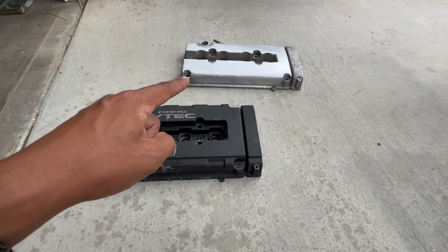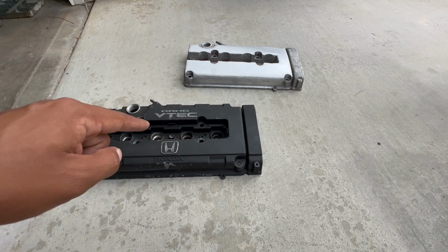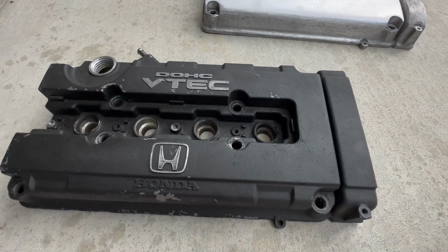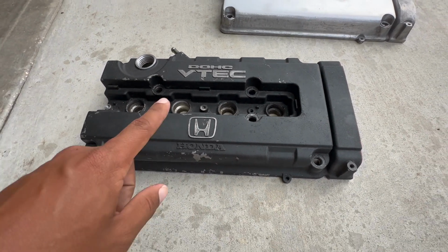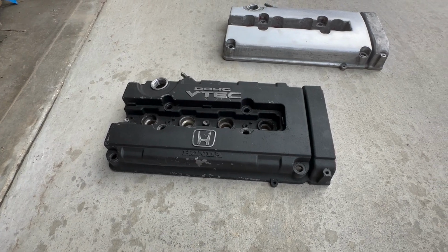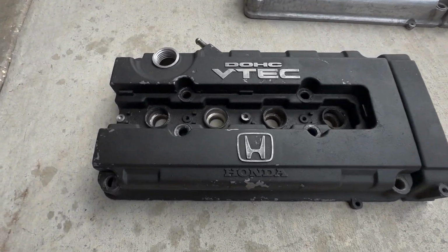Also, what should I paint this valve cover? That's going to be Formula Gray, like the Mugen valve cover. But this one, I want to know what you guys think I should powder coat this cover, because the letters, everything's going to come out bling as hell. I already have an oil cap. I already have all the seals and everything for this, but what do you guys think?